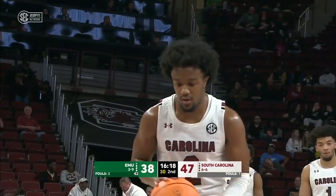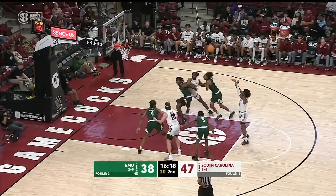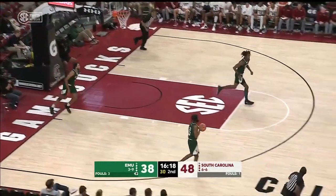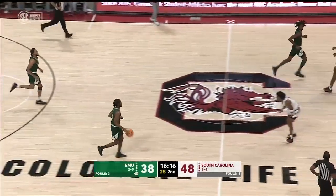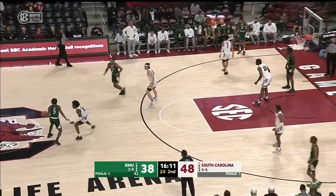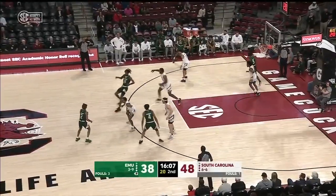Chico at the line. He's only a 54% free throw shooter coming into tonight. That's a surprising number for a 50% three-point shooter. Yeah, and that's because he doesn't get there much. But when he does get there, he's got to lock in because the guy really can shoot the ball. The lead is back to 10 for the Gamecocks.